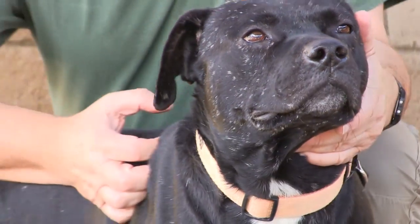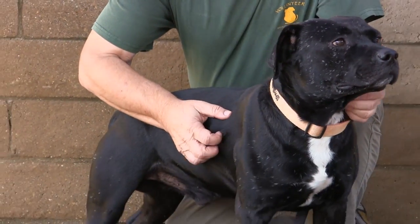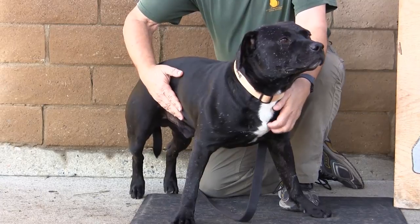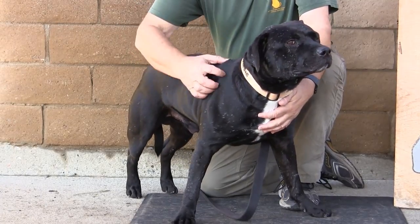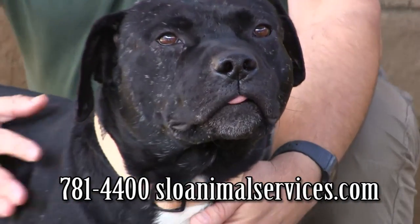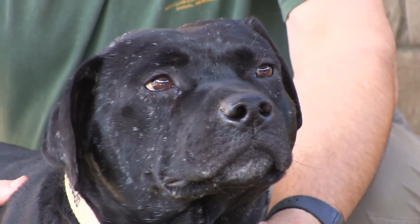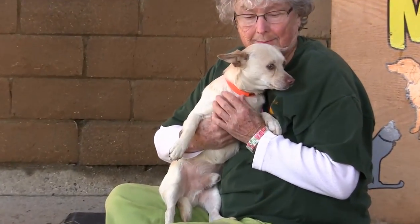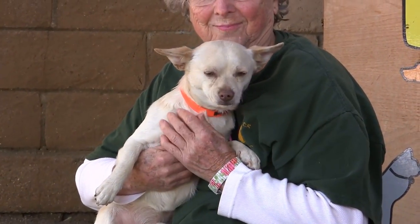Okay, folks at home, concentrate. Monty's the guy for you. He's just 4 years old, and half of his adoption fee has already been paid. He's really ready to go. So, his ID number, 213601. His name is Monty. Come on down here and get him out. Well, if you can resist this dog, you're better than I am.